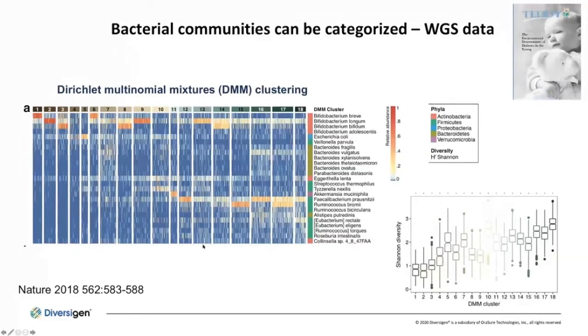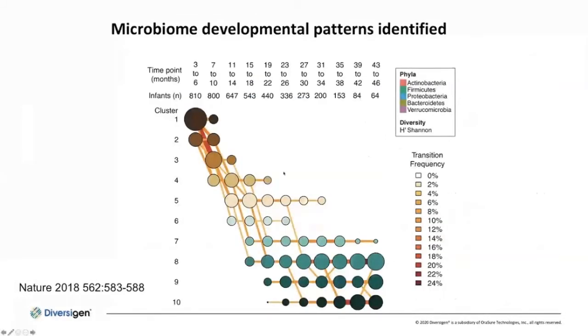And when grouping these clusters, you can see that we can scale them again based on their Shannon diversity in the lower right. And so you may say, well, what will you do with that next? What we looked at following generating these clusters was to identify how individual children progress through these clusters over time, namely how their microbiota in their guts evolved from 3 months of age to 46 months in this particular figure, through each of the clusters as they were accumulating organisms that were colonizing their microbiomes.